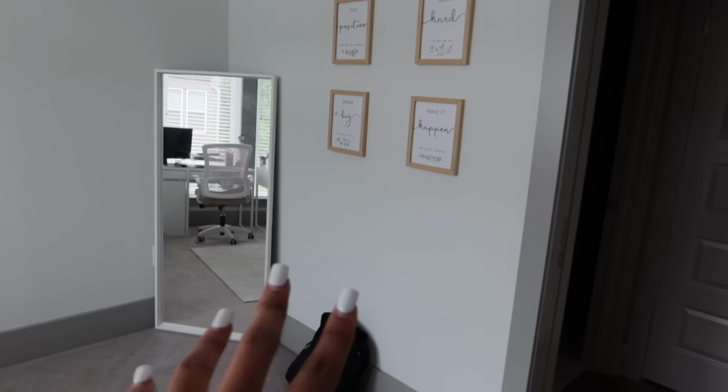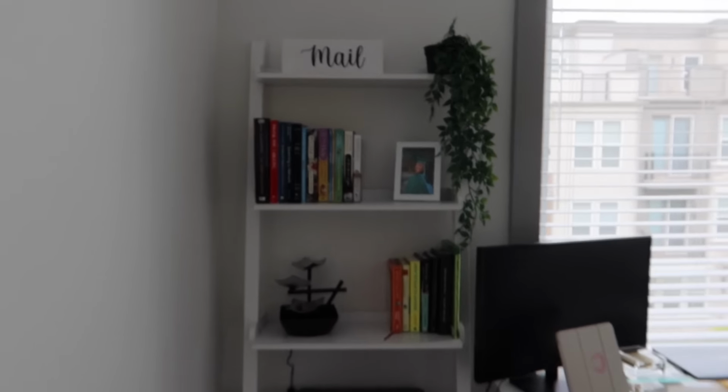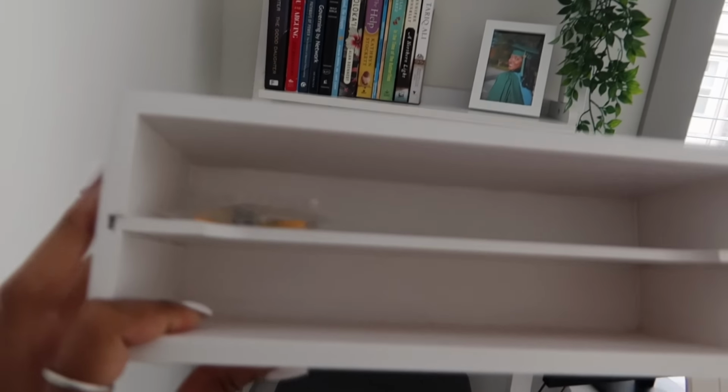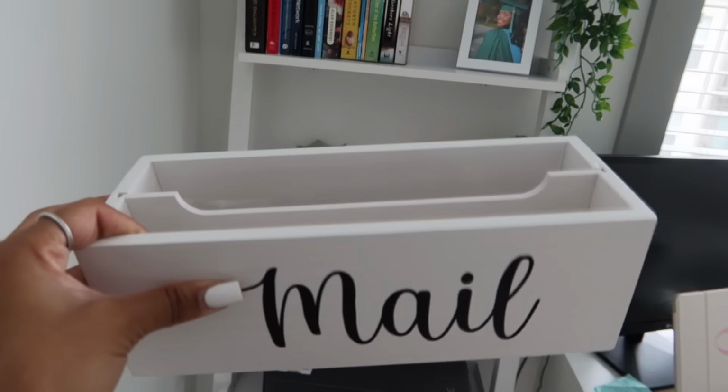turned out. At first I had it over here, but I needed an outlet because of the printer and this little thing that I got. So what I have up top is like this mail thing. It can be hung up, but I just liked it right here. I have those there just in case. But it's nice that it has a divider for Dalen's mail and my mail.